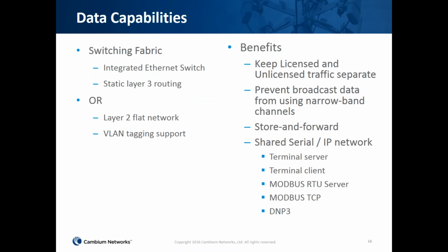Within the radio itself, for the switching and data capabilities, there's a switching fabric, so there's an integrated Ethernet switch with layer 3 routing, so you can be very precise about what traffic goes over the air and what traffic stays local at that cnReach radio. You can also, for simplicity, deploy this as a completely layer 2 flat network. So you have a couple of options there.